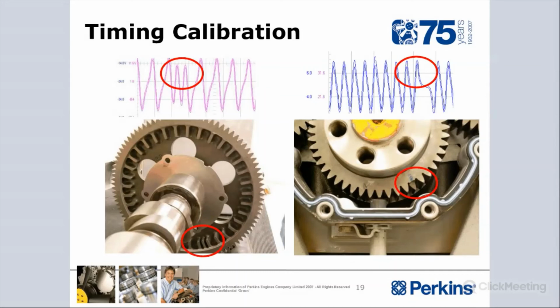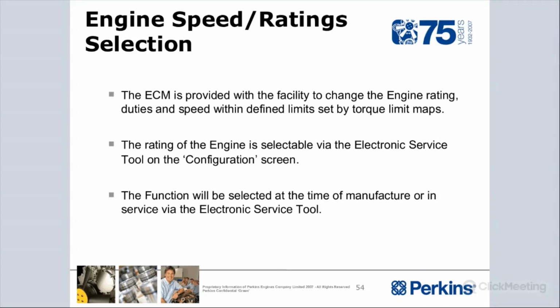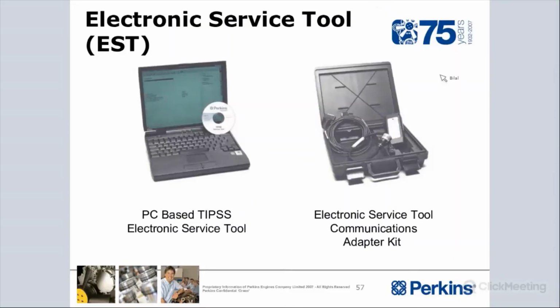Let me talk just a bit more about the software that you use to get connected with the ECM. We can do this as a separate lecture for the software itself. To communicate with the Perkins 2206 engine or the 2506 or the 2806 engine, you need 2 things. You need the software. The software is called Electronic Service Tool, EST.